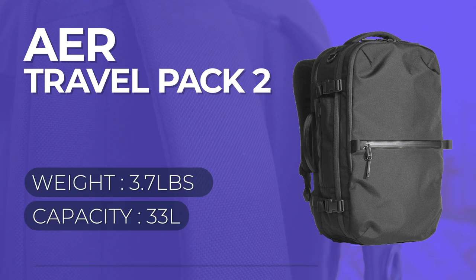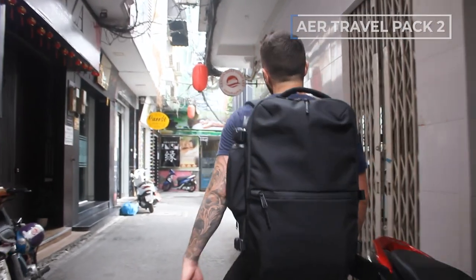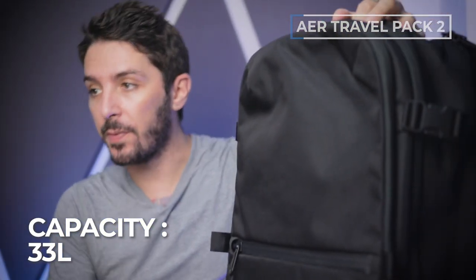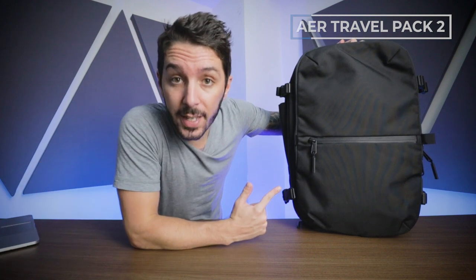Next up is the Aer TP2, Aer Travel Pack 2, a backpack that is pretty iconic in the digital nomad community. Why? Well, look at it. It's got that urban, businessy, cool, sleek, hip, digital nomad look to it. And at 33 liters, the size is perfect for that digital nomad one bag travel. It should be noted there is also a 28 liter, but I haven't personally reviewed it. So we're just talking about the 33 in this roundup.